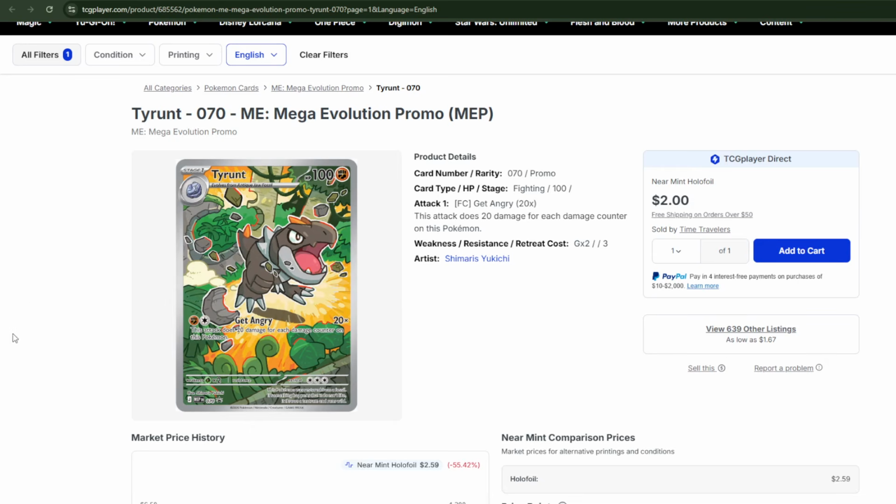Do you not think 5 years from now this is going to be a $10 card? Because I do. I think it's just inevitable. Right now, the only reason that a lot of the new cards are dropping is because everybody's just dumping them. People want the quick money. They're opening up the ETBs. They're selling out packs.